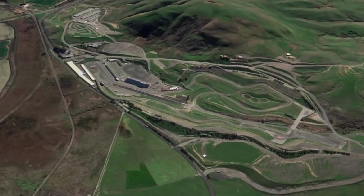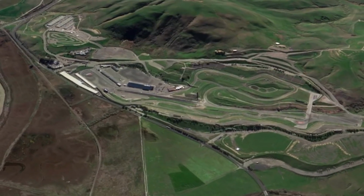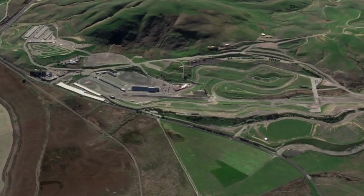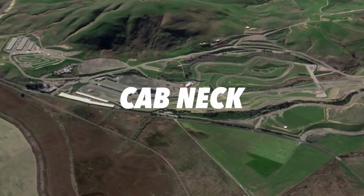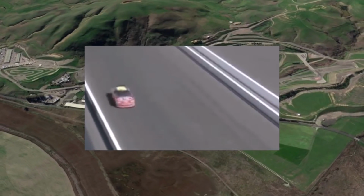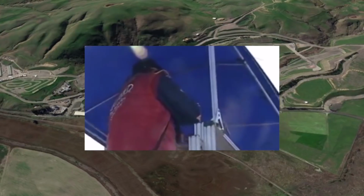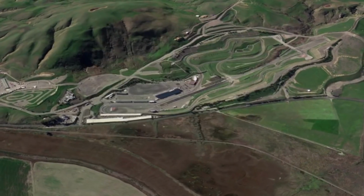Our second road course on this list, Sonoma Raceway, is situated in Northern California in an area known for grapes and getting wasted at wine tastings. Hey, if you are a NASCAR fan that also loves wine, are you a cab neck? Heyo, here come the jokes. Sonoma's course is winding and challenging. Jeff Gordon has dominated the track with 5 wins here in 22 starts. Yeah, JG looks like he would fit in with that wine tasting crowd.